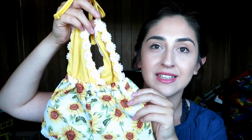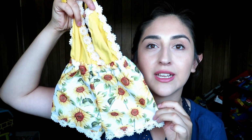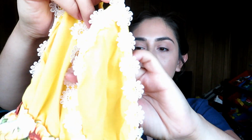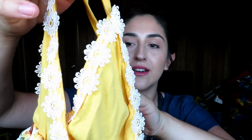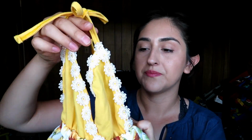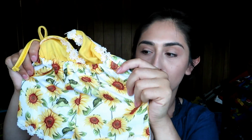It does not, let me just show you guys. It looks like this. It's a halter attached to some shorts, and then these two little pieces. The thing looks so cute, it's so adorable. It has the crochet lace. It's open on the back.